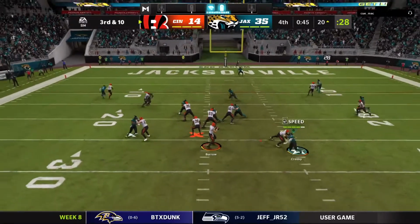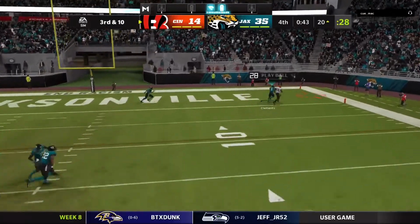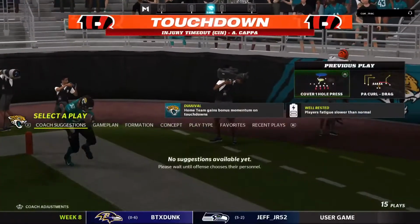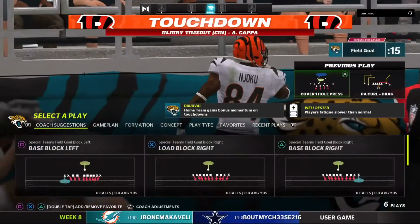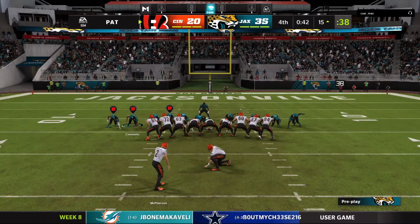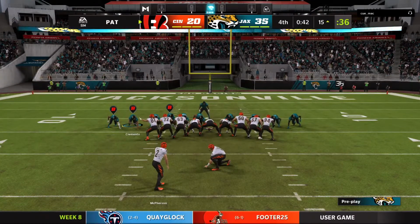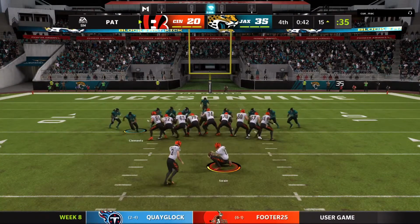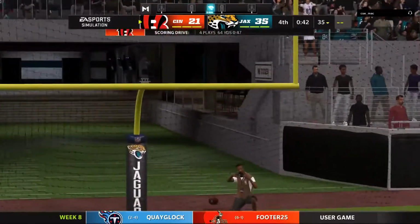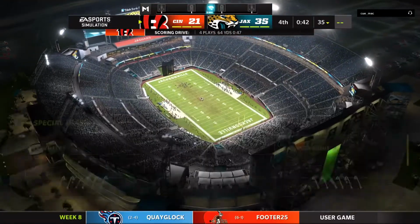They go play action with Burrow. And that is caught. He's got it for a Bengal touchdown. David Njoku, his second touchdown on the season. And the Bengals are able to cut into this lead. Extra point by McPherson, up and good. And the lead will be cut down to 14.